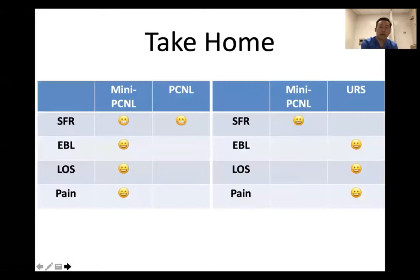This table summarizes the difference that I've talked to you about between mini PCNL and standard PCNL, as well as mini PCNL and ureteroscopy. What you can see on the left-hand side is that the stone-free rate between mini and standard appears to be equivocal, but there's a lower morbidity associated with mini PCNL. When comparing to ureteroscopy, mini PCNL appears to have a higher stone-free rate, but is associated with more morbidity.